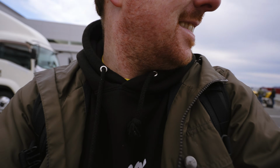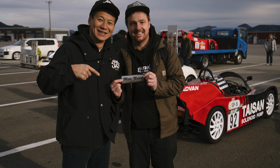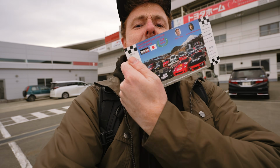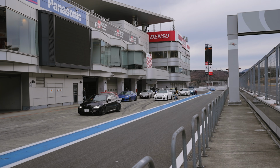So yeah, I'm after having the maddest hour there, literally meeting Akira Iida, and then the head boss of Team Tyson just gave me his kind of badly photoshopped card. They're responsible for the Tyson 32 that Sachia drove, and F40 Porsches. Just a casual day at Fuji. Unbelievable.